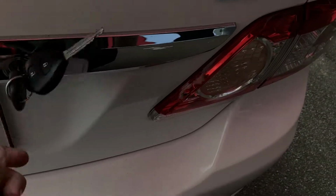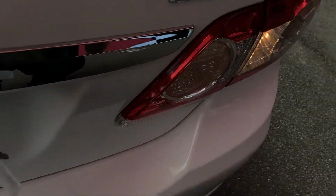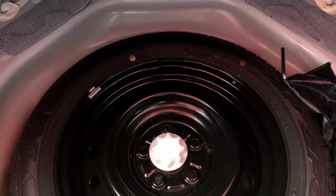Just going to open the boot. You can do it with the key, or from inside the vehicle. Just put the boot open there. Plenty of rear space in there. Spare wheel, all the tools.